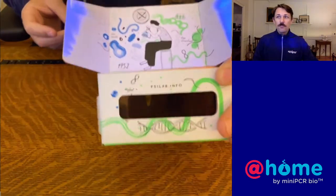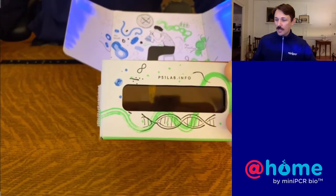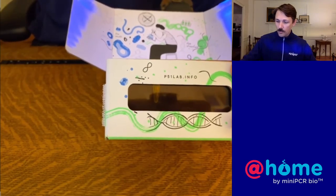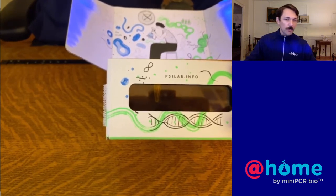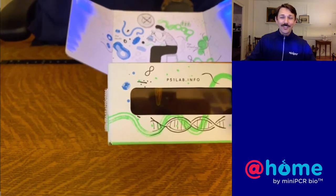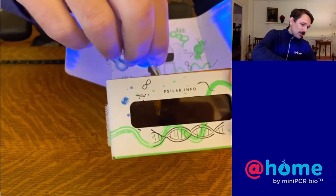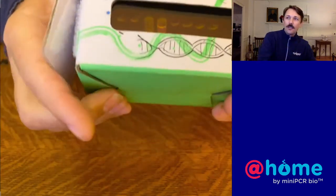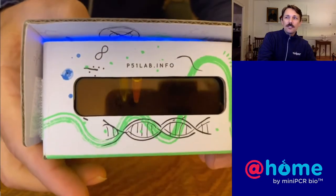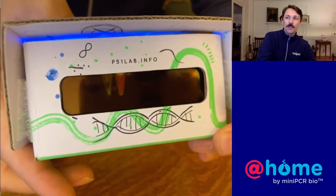So here's my P51. It's on right now. Right in there, if you can see the tube in there, I have a negative control. That's just water. So I went to my olive oil, which is labeled extra virgin olive oil, though I'll let you know we don't buy very expensive olive oil in this house. So I'll try it out. And you can see it's definitely fluorescing, not too brightly, but it's fluorescing a red color.